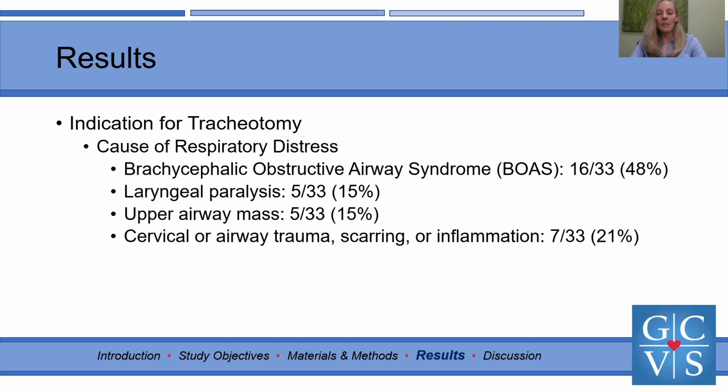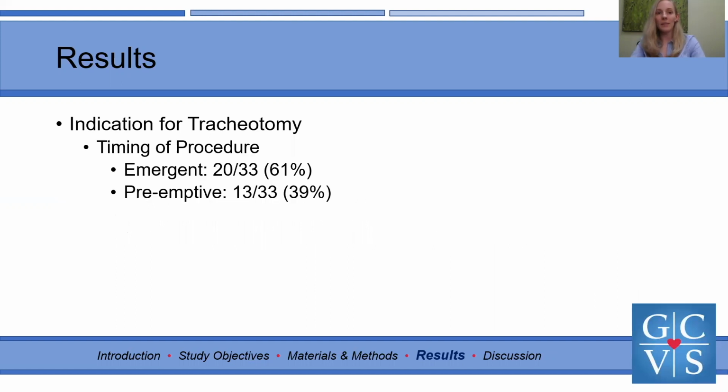The majority of cases required airway diversion secondary to brachycephalic obstructive airway syndrome. Only 15% of patients had it performed secondary to laryngeal paralysis. Among cats specifically, 3 out of 4 cats had tracheotomies performed preemptively in conjunction with biopsies of partially obstructive laryngeal masses. The majority of tracheotomies are performed under emergent conditions.